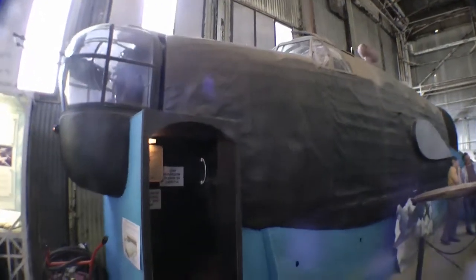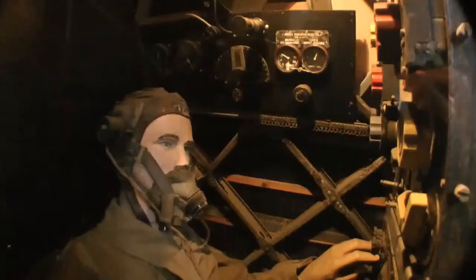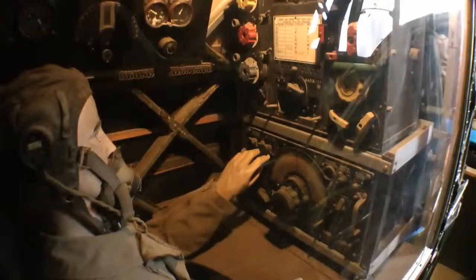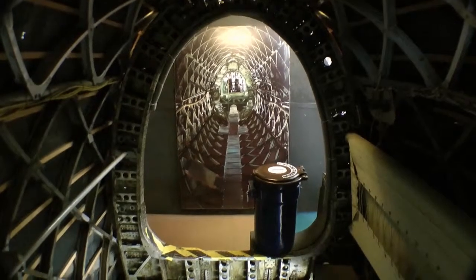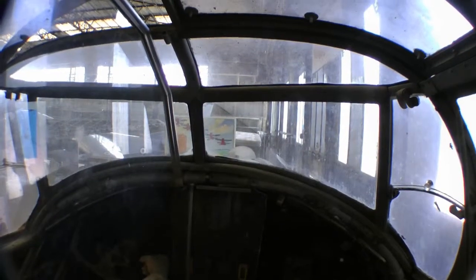This is part of an old Lancaster bomber. This gives you an idea of what it's like inside. This is where the radio operator sat. Looking towards the rear, without a rubbish bin of course. The pilot's view.